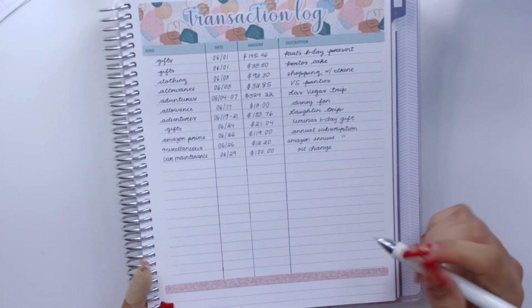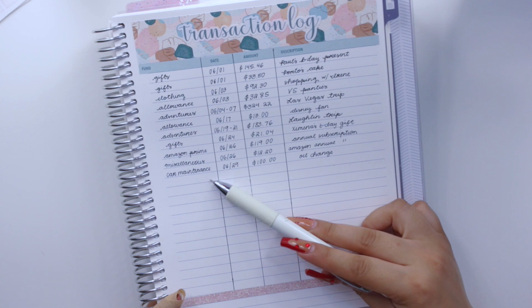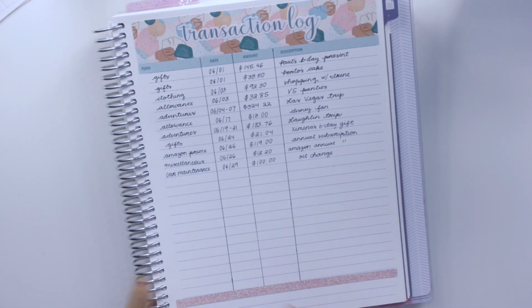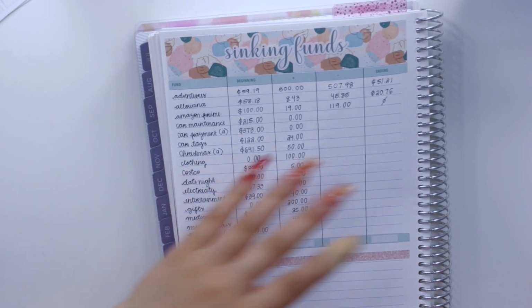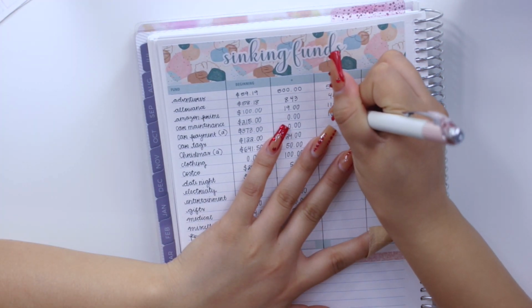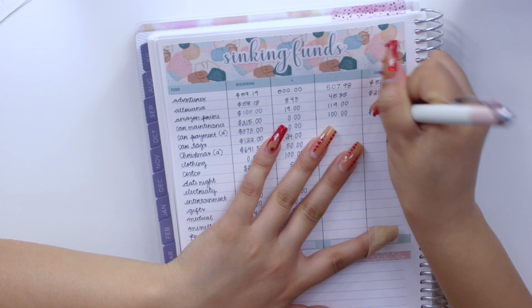Car maintenance. Oh, I didn't mention this, but I did have one last transaction for my sinking funds in the month of June, and it was for some car maintenance on the 29th for $100. I got an oil change. I haven't had any car maintenance in a while, so I definitely needed to get my oil changed, and that was $100. So I am ending with $115 here.